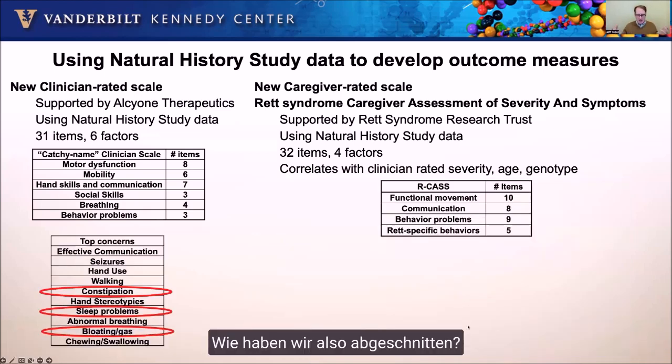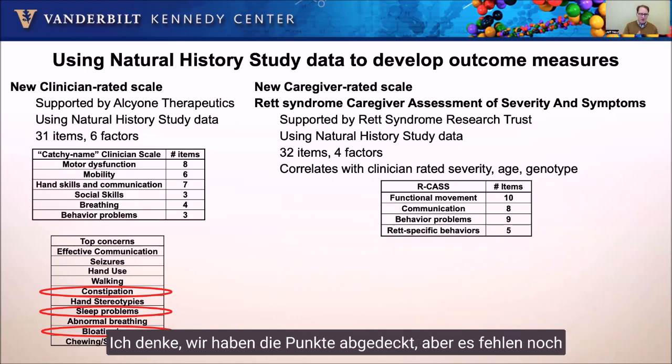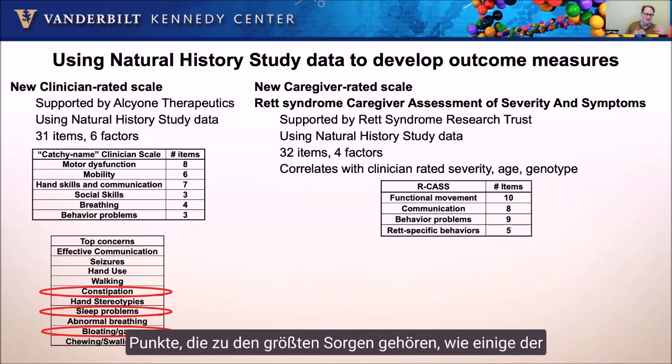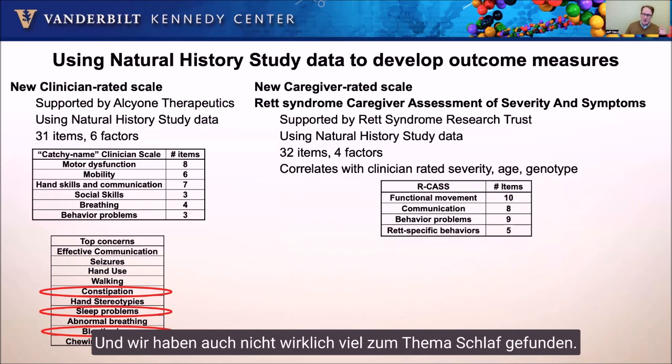So how did we do? Well, I think we did good in terms of developing them. I think we've covered the items, but we're still missing items that are in the top concerns, like some of the GI issues like constipation, bloating, and gas. And we don't really have much about sleep in there.